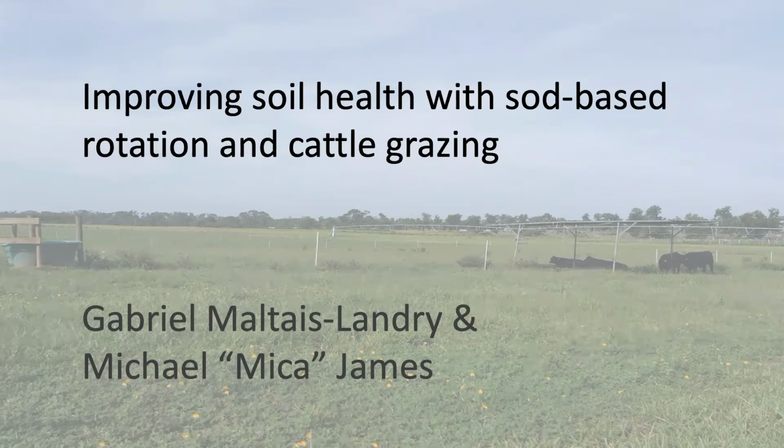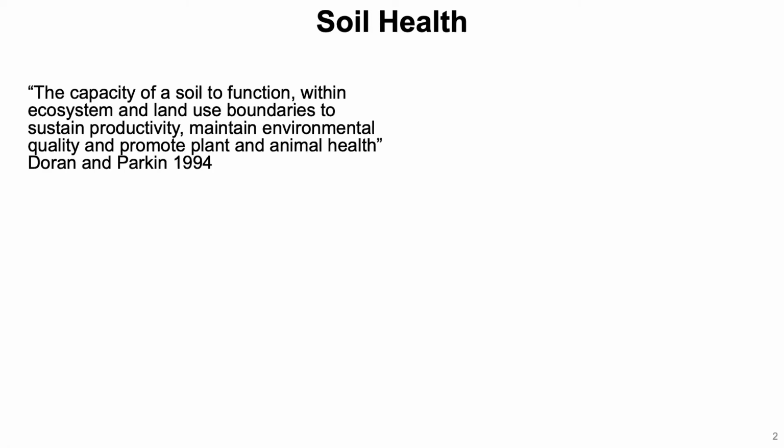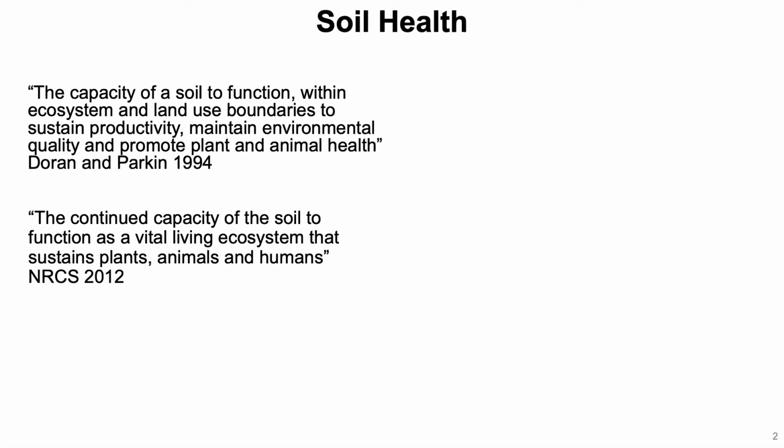So when we talk about soil health, we are talking about a variety of things. It's a concept that has gained popularity in recent years. There's several definitions. Here's one of them. The one that we are probably most familiar with is the one from the NRCS, which is a continued capacity of the soil to function as a vital living ecosystem that sustains plants, animals, and humans. And it kind of goes back to some extent to sustainability and the capacity of soils to just remain productive for our own purpose and for the purpose of ecosystems as well.